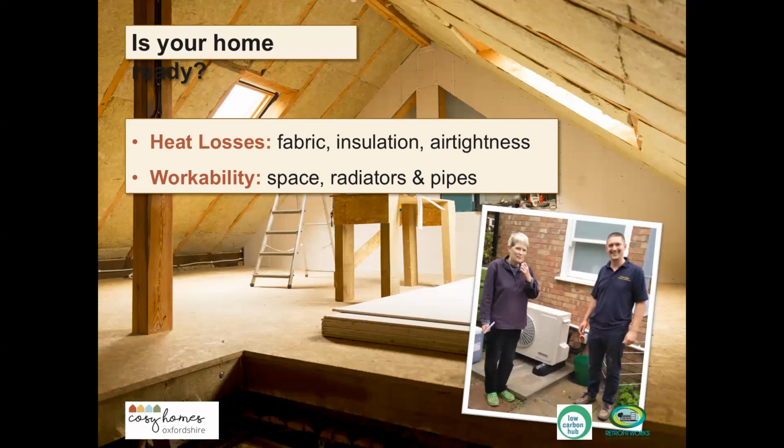With the outdoor unit, just to mention, we need to do a noise assessment. How is it going to annoy your neighbours? There's a set process of working out how noisy it will be for your neighbours. If we have time, I'll come on to more of that at the end.